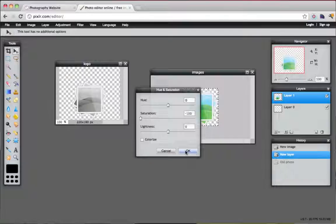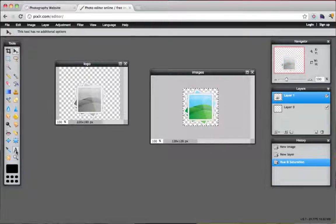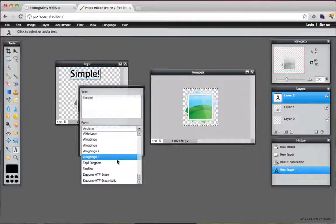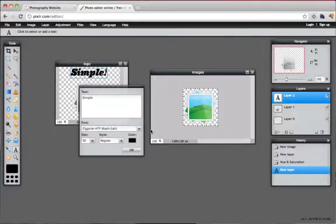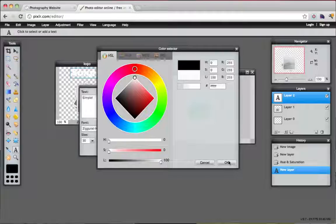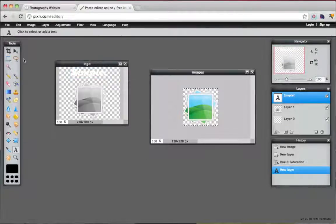Alright, we'll say that that's okay, and we will put some text in here. Let's put "simple" and change the font. Okay, that looks pretty good for doing it for 30 seconds. And let's change the color to white. Okay, we can't see it now, but you will be able to see it on that black background.